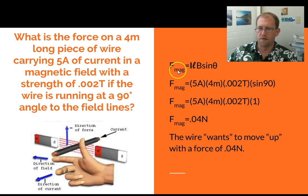So here we go. The magnitude of the force is current times length of wire times the magnetic field times sine theta. 5 amps, 4 meters, 0.002 Tesla, sine of 90. Sine of 90 is 1, so I can ignore that from now on. 5 times 4 is 20, times 0.002 is 0.04 newtons. Pretty straightforward math. Okay, so the wire wants to move up. The current is going this way, the field is going this way, the wire wants to go this way. So the wire will actually rise in the magnetic field with a force of 0.04 newtons. Not very much, right? It's a small acceleration, but it's an average magnet.